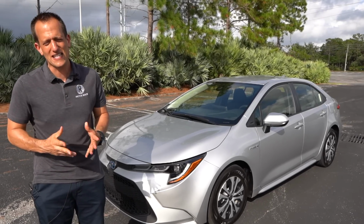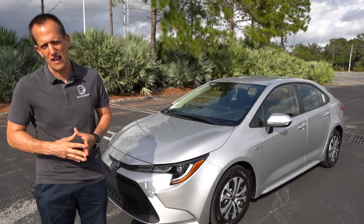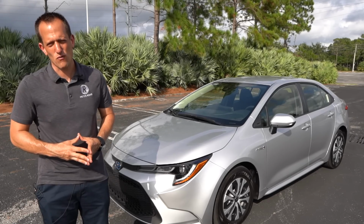Got to give it up to Big Guns McGee. He's definitely wanting still that muscle car. He's not ready for hybrid power yet. He's going to wait and hold out. Maybe one day he'll get a Chevelle SS 396 hybrid.